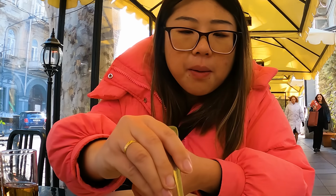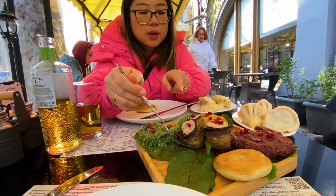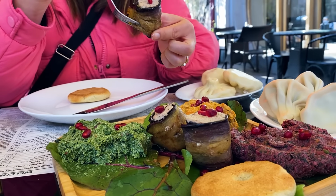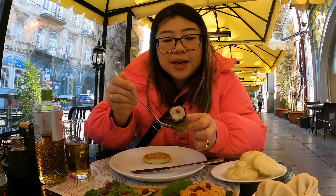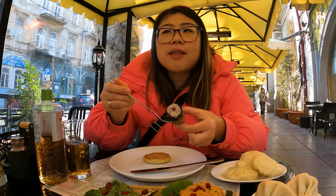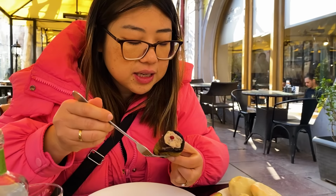And we got this special eggplant roll. This is also a traditional dish. I guess it's also walnut inside. It seems like walnut is one of the national ingredients. Yes, I think so. I think they eat a lot of walnuts in Georgia. So let's eat this. Fried eggplant with walnut stuffing.